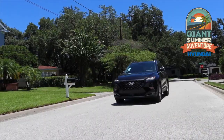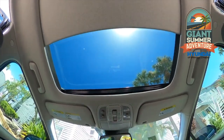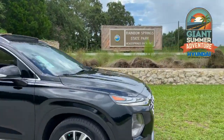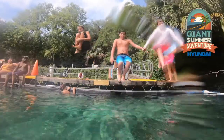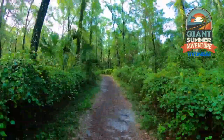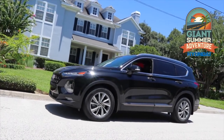Right, today we're driving a brand new 2020 Hyundai Santa Fe from Hyundai of Wesley Chapel. And we're hitting the road to Rainbow Springs State Park. This place is known for its beautiful blue spring water, sparkling waterfalls, and scenic nature trails. Buckle up, it's time for a giant summer road trip.